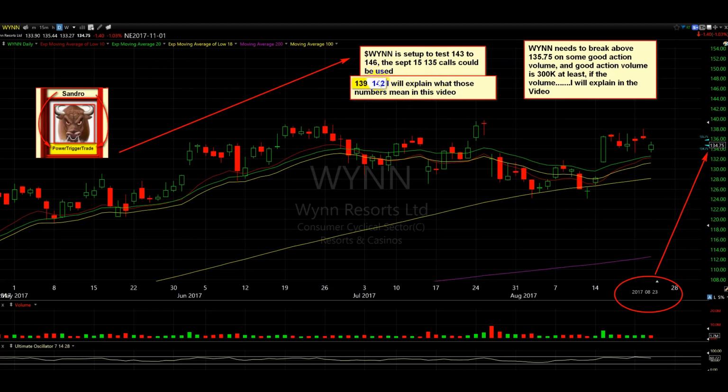Those are our key pivot points, and I need to see what kind of action is happening there to give me a reason, whether it could be simply a hold still because everything is all fine and dandy, and then there could be multiple entries, but big picture targets are 143, 146. WYNN needs to break above.